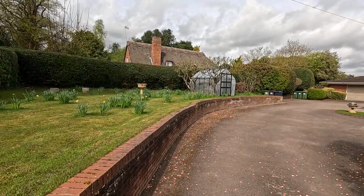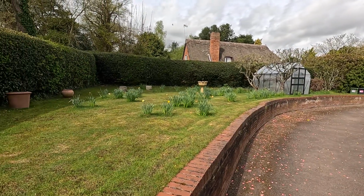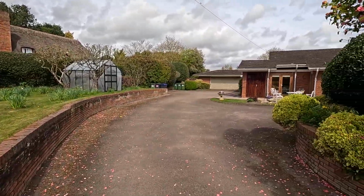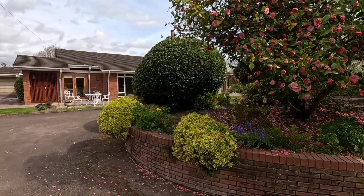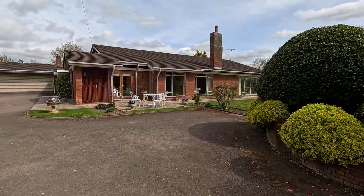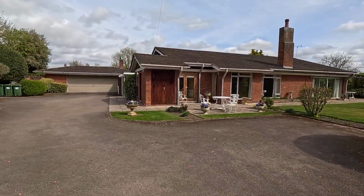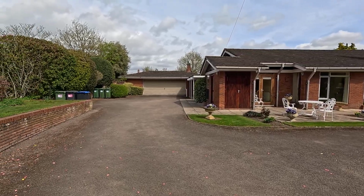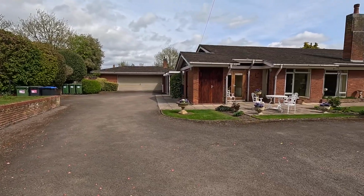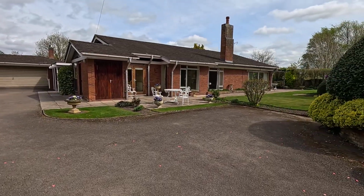As you can see, as we come up the driveway, we have a raised lawn on this side, beautiful flower beds, and another lawn on my right hand side, a lovely patio terrace at the front here, and then an absolutely enormous driveway enabling off-road parking as well as a turnaround space.